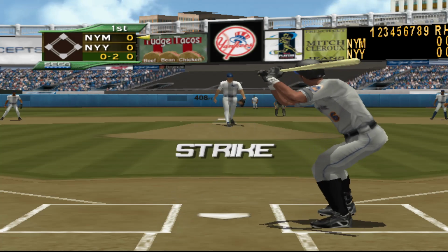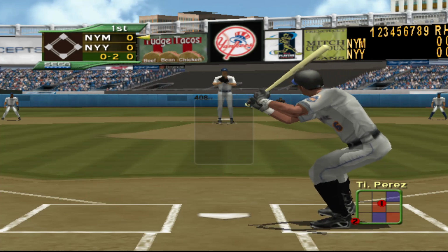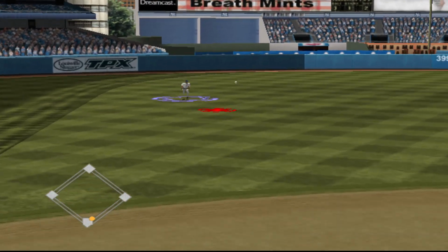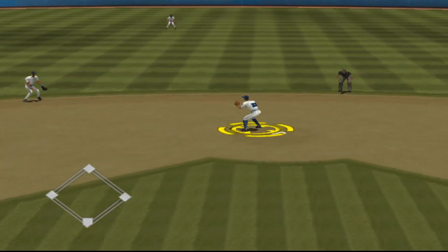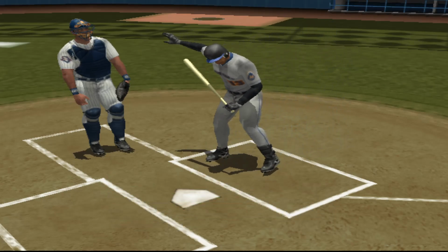He gets the call on that low and away pitch. No balls and 2 strikes. A shot to left. Chuck Knobloch catches this one in the air for the out. Alfonso comes up to the plate. Edgardo Alfonso.